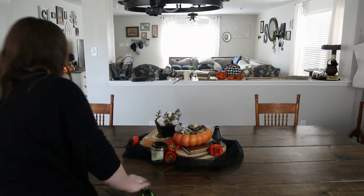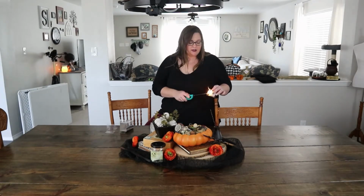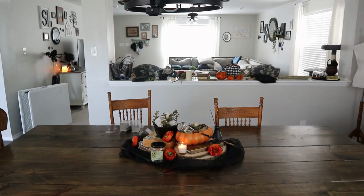These candles really brought the whole thing to life and just gave it a little something extra. Now, I did have to be careful because I put fabric on the table, but I think it looks incredible.